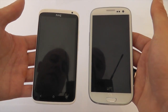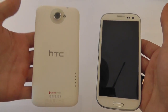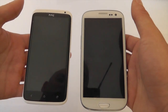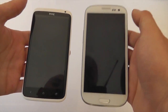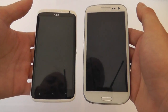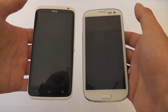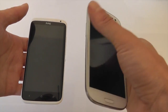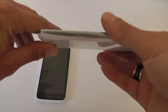Now most of you would kind of expect me to immediately say, yes, definitely, the HTC One X, much better build quality than the Samsung Galaxy S3. If this was a year ago and we were comparing a previous HTC to the Samsung Galaxy S2, I would tend to agree with you, and it would be a very simple decision as to which one's got the better build quality. However, when you're actually comparing this new Samsung Galaxy S3, they really have bucked their ideas up in terms of build quality of the phone.